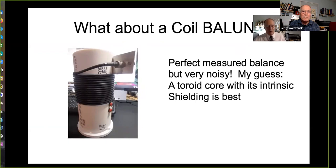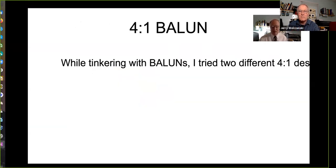I think a coil balance at the antenna feed point is a perfectly acceptable way of doing a choke to keep RF off the outside of the transmission line. But for the purposes of making an antenna coupler and going from balanced to unbalanced, I think you probably ought to avoid this.